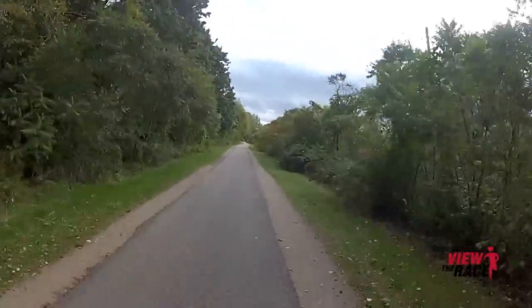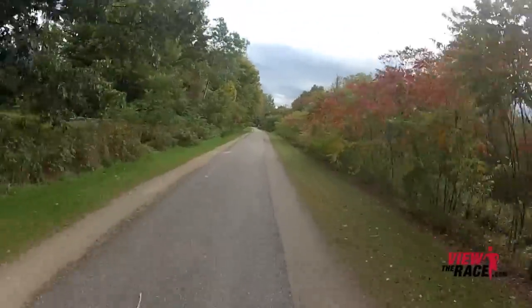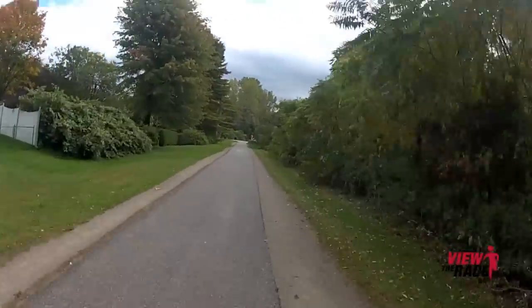And again, the Island Line Bike Trail is a beautiful place to run. You'll see breaks in the tree line on the right-hand side. You can see the lake. Then other parts of the trail are heavily wooded.